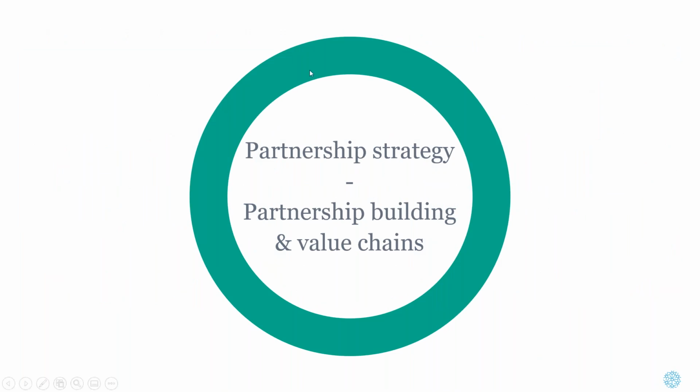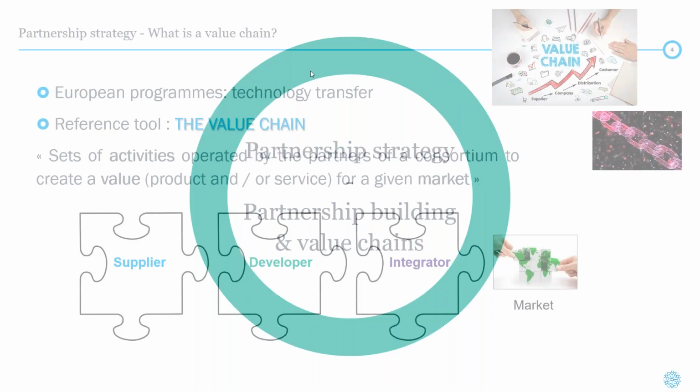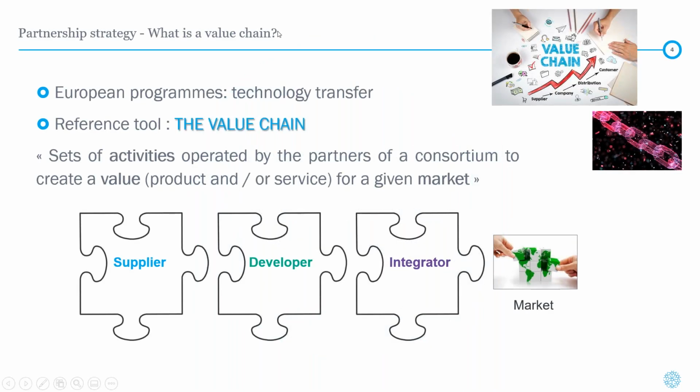Yes, good afternoon, everybody. So partnership is really important in European projects. We say that it's 50% of the job. If you have the good value chain, you have already done part of the job of building your project. And so to have a complete partnership, you have to be aware of what a value chain is. That's why we will take a few minutes to re-explain this, or explain this if you don't know this theme.